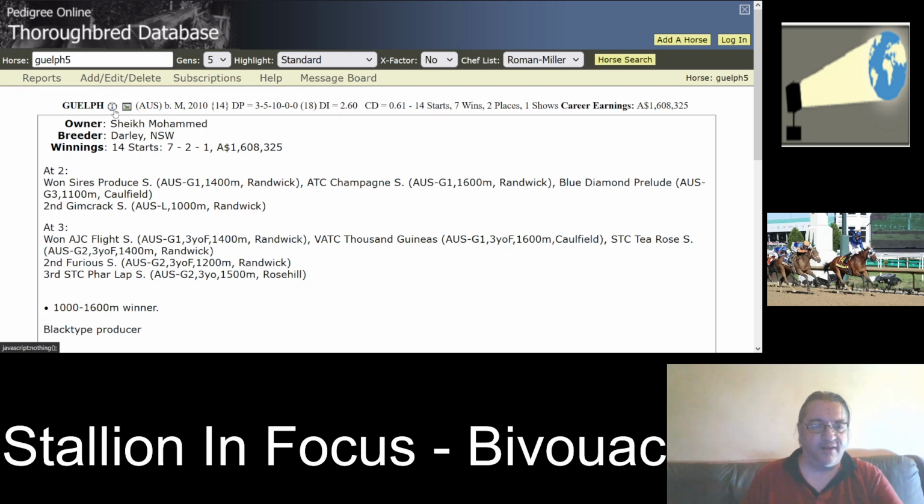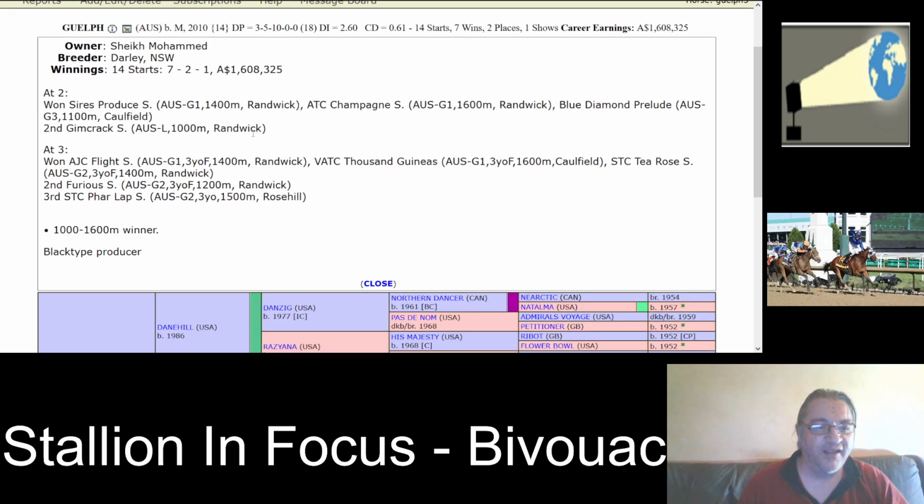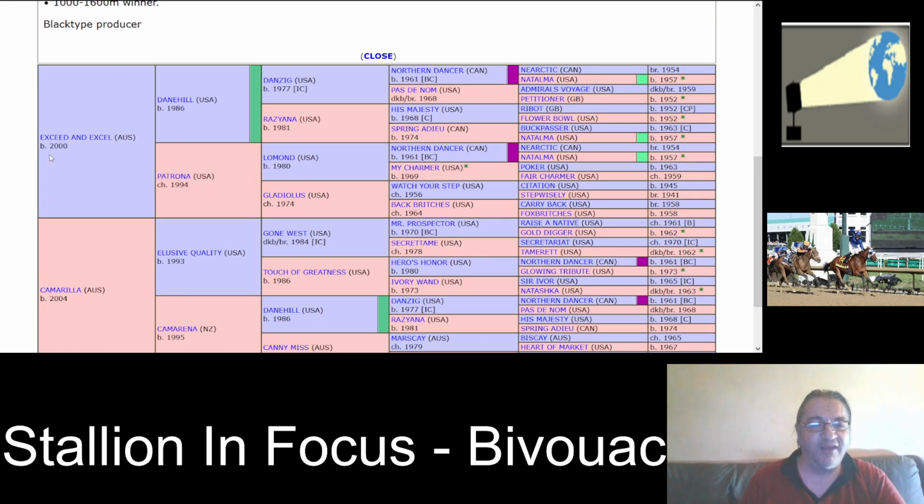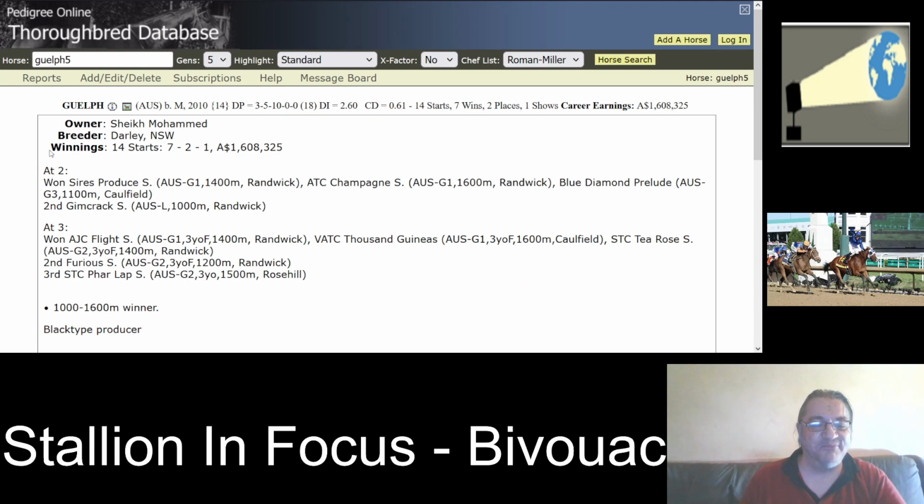Guelph at 2, Group 1 winner of the Sires' Produce Stakes, Group 1 winner of the Champagne Stakes, as well as winning the Group 3 Blue Diamond Prelude. She was out nice and early as well. Second in the Jim Crack, the race Manole won last year. And at 3, Group 1 winner of a race we just had in Australia, the Flight Stakes, over 7 furlongs for 3-year-olds. Also won the 1,000 Guineas as well, and also won the Group 2 Tea Rose Stakes, as well as being placed in another couple of Group 2 races, the Furious Stakes and the Phar Lap Stakes. What a magnificent filly. I'd have enjoyed watching her go round, I can imagine.